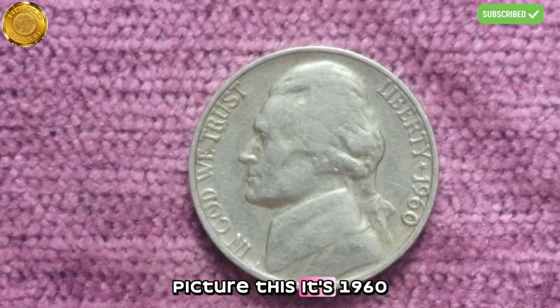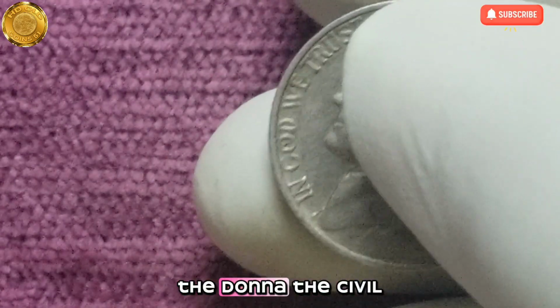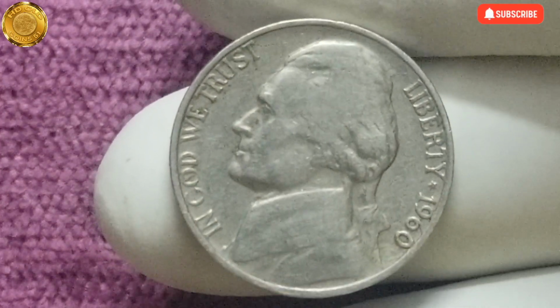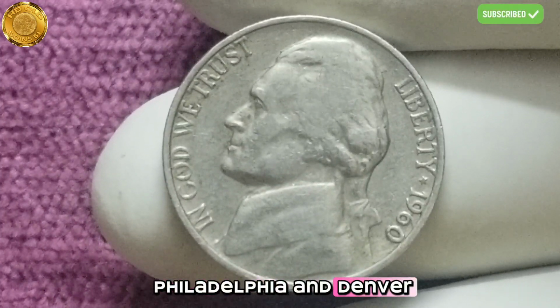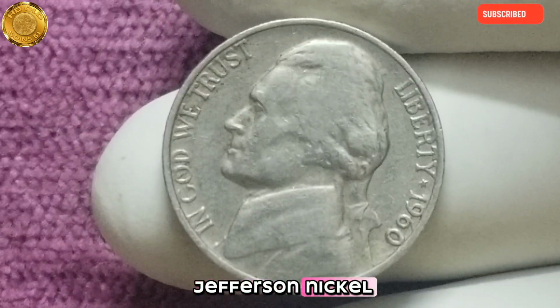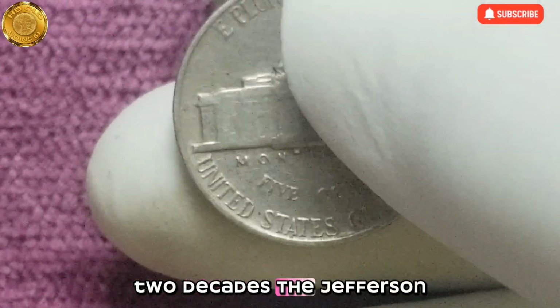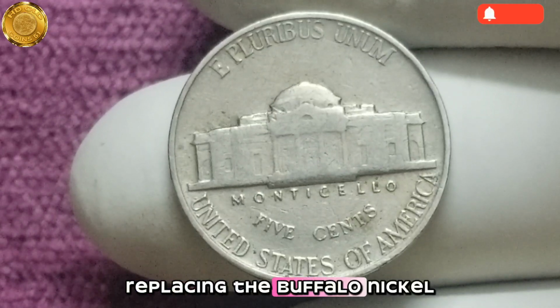Picture this. It's 1960, a year marked by the vigor of post-war America, the dawn of the civil rights movement, and the electrifying campaign of a young John F. Kennedy. Amidst this backdrop, the U.S. Mint in Philadelphia and Denver were busy producing the Jefferson Nickel, a coin that had already been in circulation for over 2 decades. The Jefferson Nickel made its debut in 1938, replacing the Buffalo nickel.